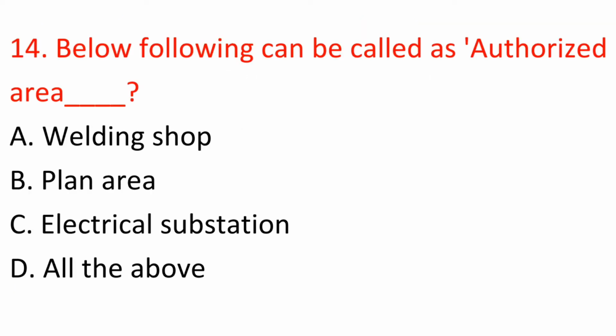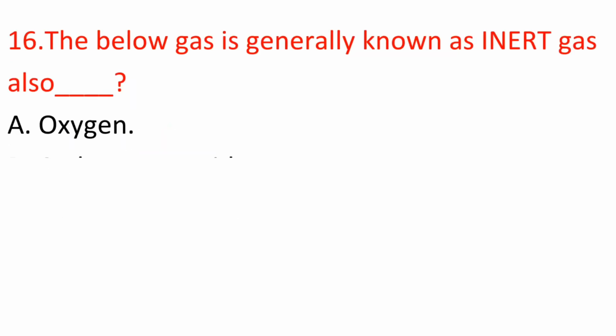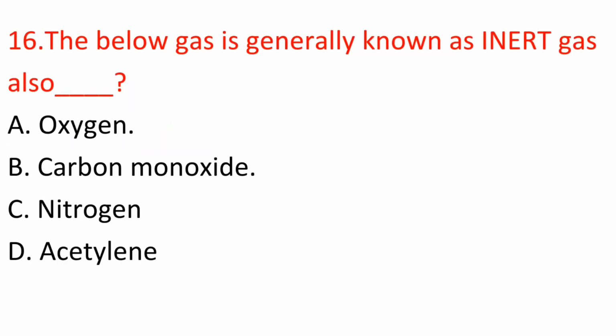Question 14: The following can be called an authorized area: A. Welding shop, B. Plant area, C. Electrical substation, D. All the above. Answer: A. Welding shop. Question 16: The below gas is generally known as inert gas also: A. Oxygen, B. Carbon monoxide, C. Nitrogen, D. Acetylene.